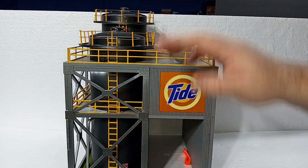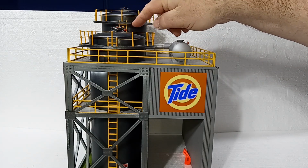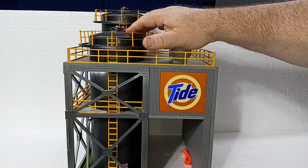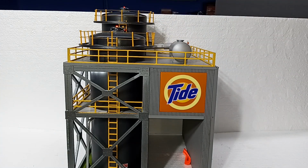This is press board. There is plastic. The tanks are plastic as well as these upper handrails. But when I say plastic, don't think about Lionel post-war hopper car plastic. Think more like a little bit stronger than red Solo Cup plastic. This is also quite fragile as well.